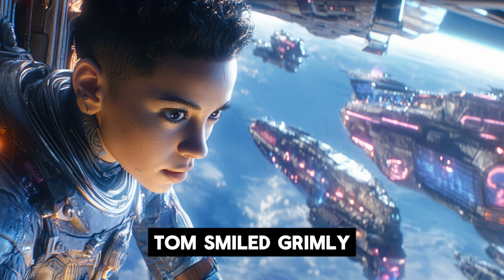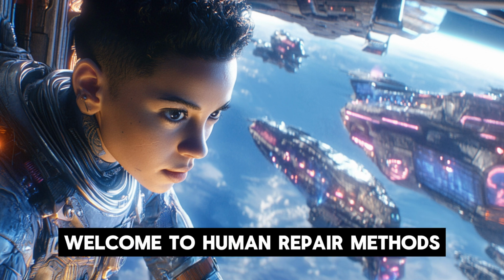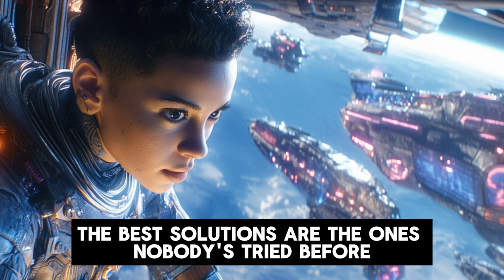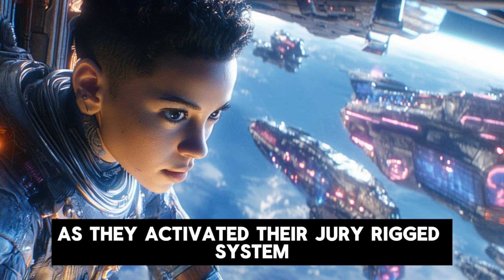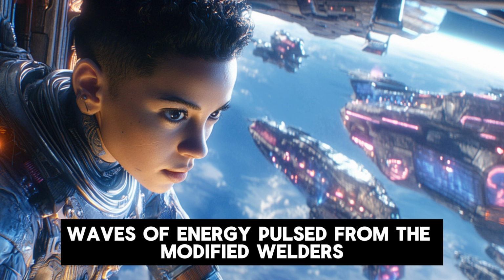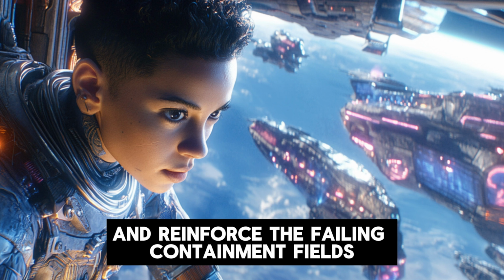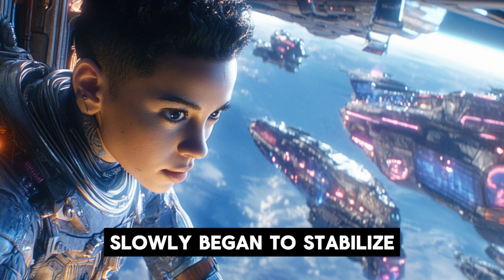Tom smiled grimly as he calibrated the modified sonic array. "Welcome to human repair methods. Sometimes the best solutions are the ones nobody's tried before." The entire ship vibrated as they activated their jury-rigged system. Waves of energy pulsed from the modified welders, carefully tuned to match and reinforce the failing containment fields. On the monitors, the chaotic patterns in the drive core slowly began to stabilize.